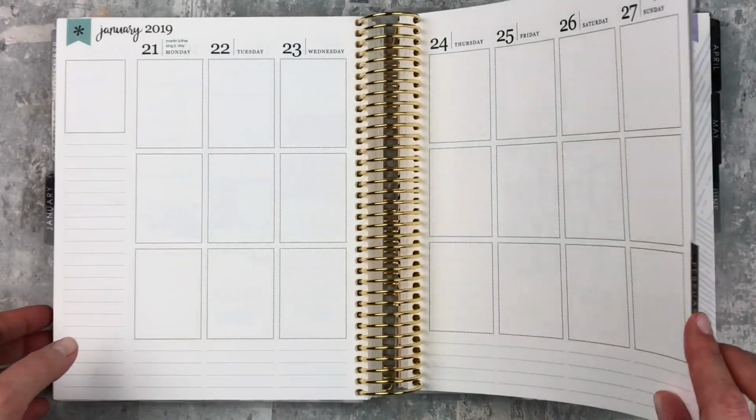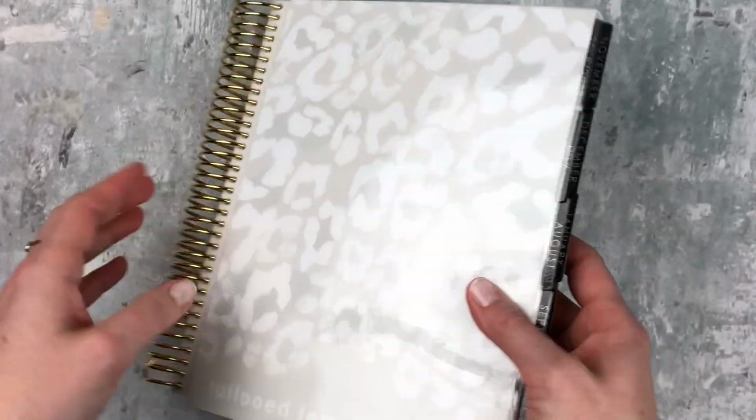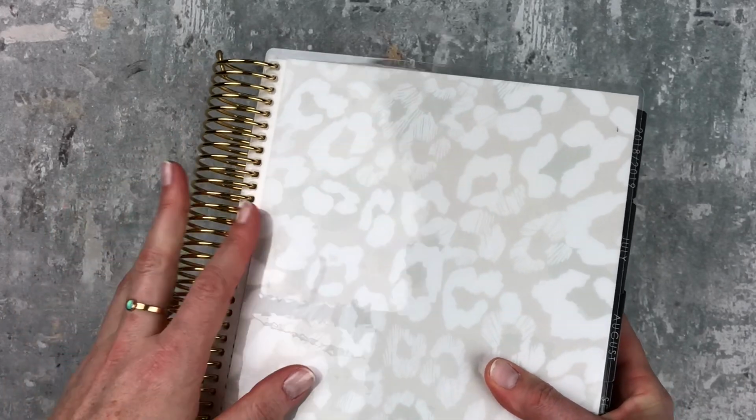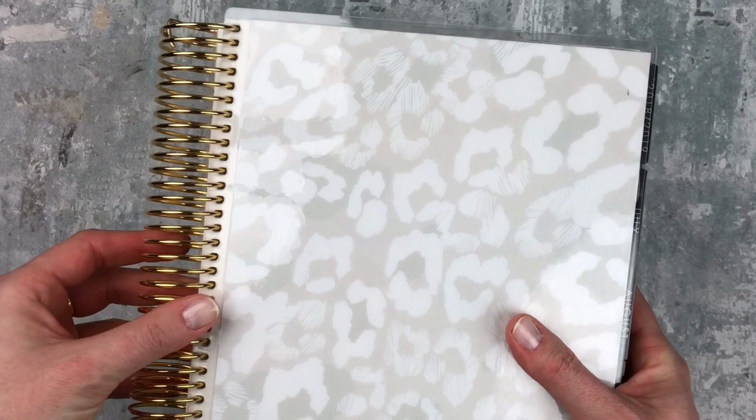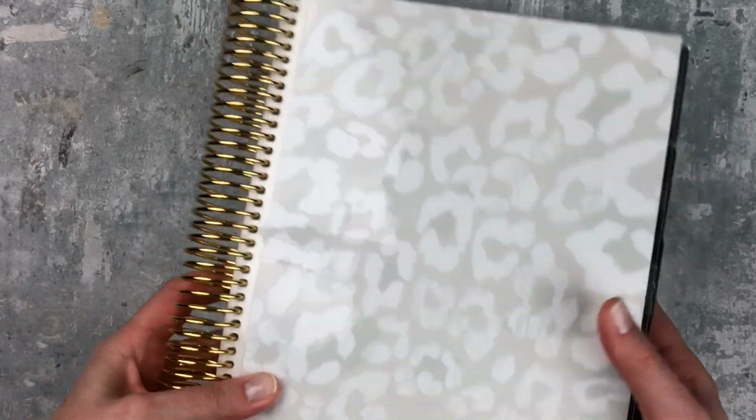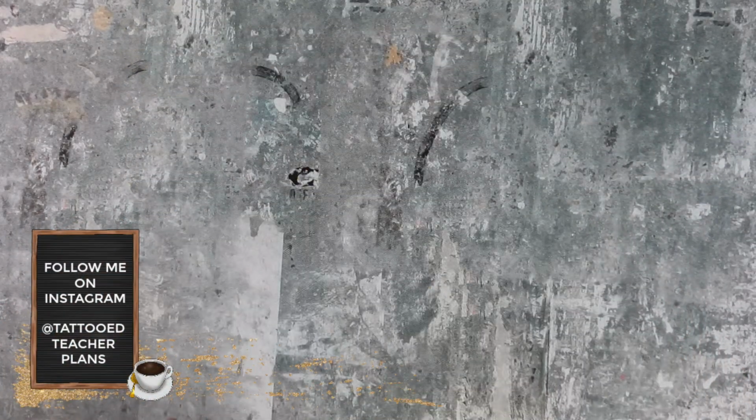And there is the end so far. All right, so I love this one. I love the gold coil. I'm probably going to get this for both of my planners, this one and my everyday planner next year because it's just so pretty. I love it. So that is my memory planner.